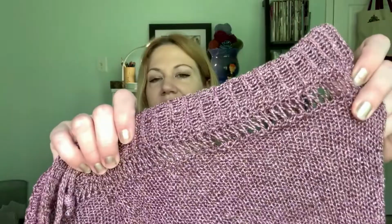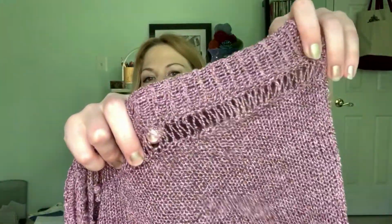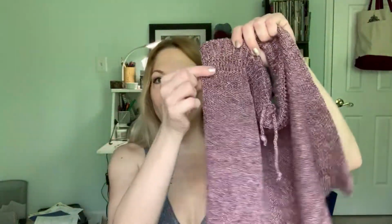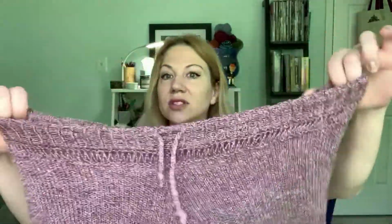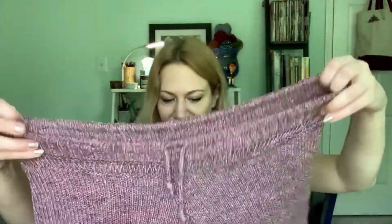I just want to show you guys the details here with that lace along the waist as well, or that open edge. So you can see open here and open along the legs, and it has a folded over waistband. And I got one of the marl colorways of the yarn.